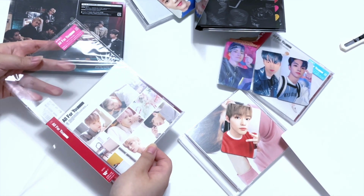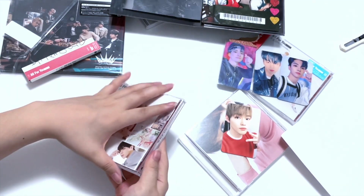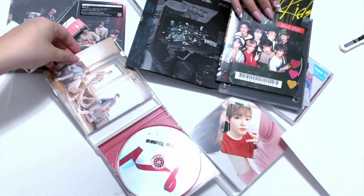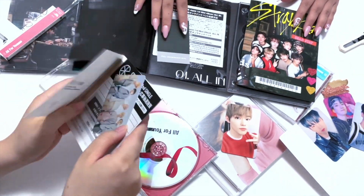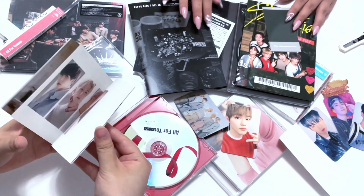Oh, there's a card? Yeah, card. Is that the PC? Wait for me, wait for me. This is so cute. Oh wait, that's so cute. Wait, I got a group card. Is that the only one that comes in here?